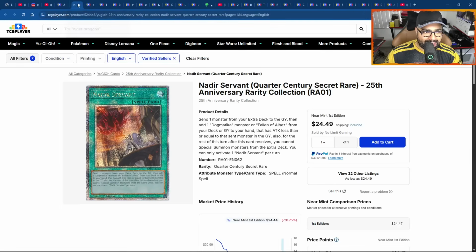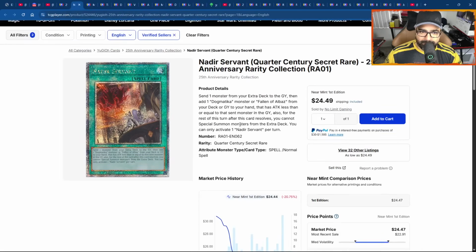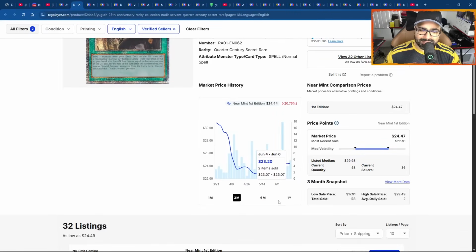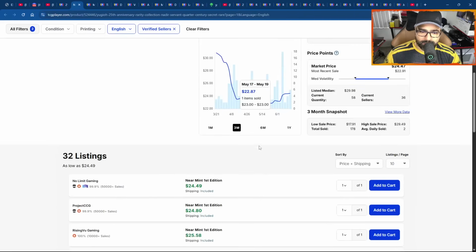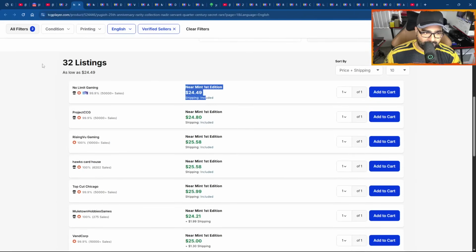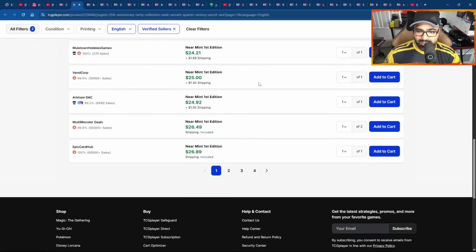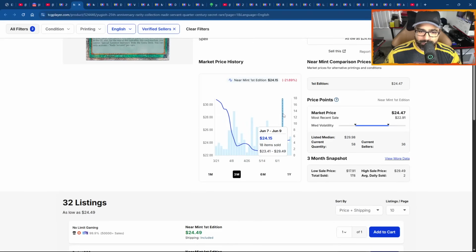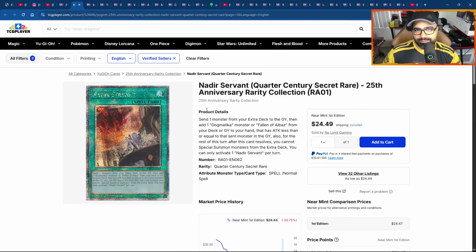Not bad at all. We have Nadir Servant. Is one of the best-selling quarter-century secret rares. You can see it here with the volume candle as of late at around 24s. The card was 22s. Still around 24, 25 bucks, 32 listings. And all you see are one ofs and, you know, 1, 2 ofs there at the bottom of the page, but then you have to go to page 2. So this card is not as readily available as it might seem. Volume candle came in, largest volume candle in the last 90 days, came in a week and a half ago. So don't sleep on this card.